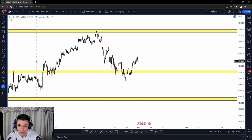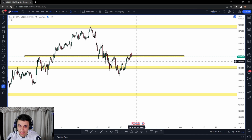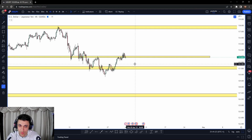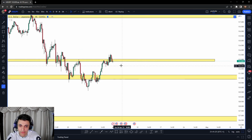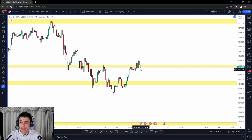We have a 4 hour. So look what's happening on the 4 hour. Price has found some sort of resistance here, and it's failing to break. See that? One candle closed above. The following candle closed below. One candle closes above, two candles closing below, which means these two candles can become a bearish engulfing.